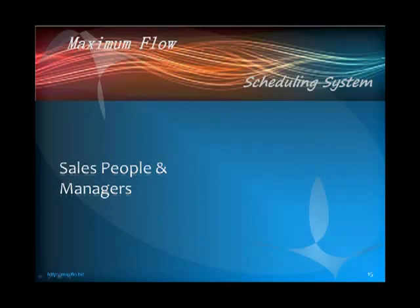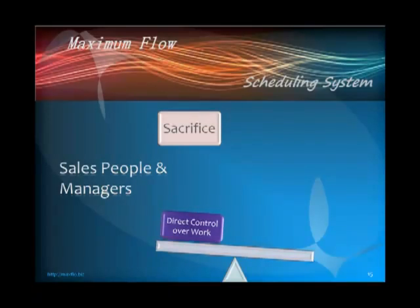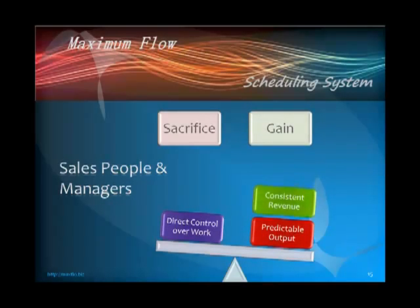Salespeople, project managers, and other managers like the results of the system as well. Now, while they may sacrifice their ability to walk out onto the floor and change priorities, what they gain is a greater reliability in shipping performance, consistent revenue performance, and a predictable system. In fact, after a while, they don't want to go on the shop floor and help.